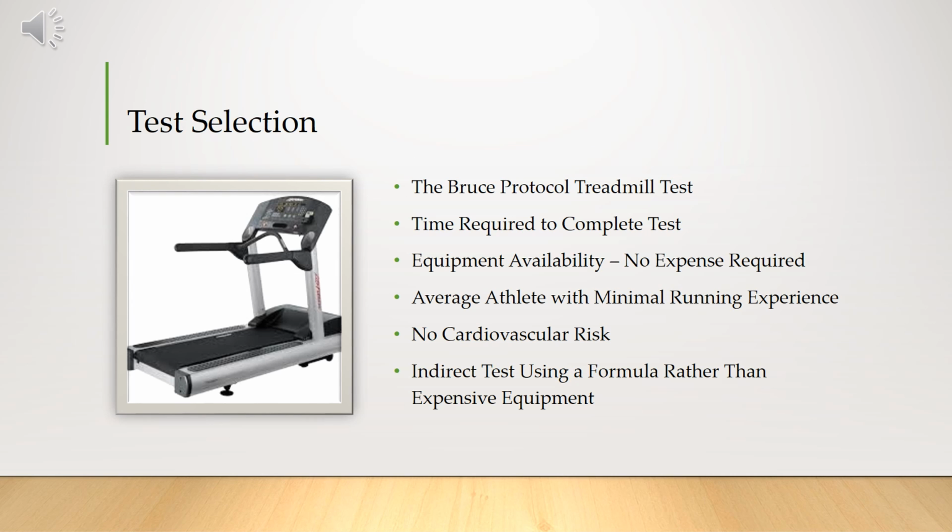Test selection. I chose the Bruce Protocol treadmill test. The reasons were that the time required to complete the test worked for my client. The other reason was the equipment I needed was available and there was no expense required. The average athlete with minimal running experience fit my client perfectly, as well as having no cardiovascular risks. This test was an indirect test using a formula rather than expensive equipment.